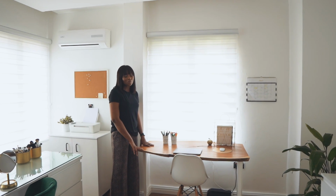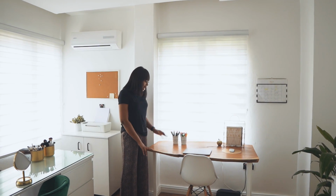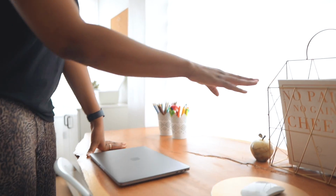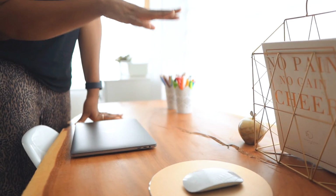And this is my editing table. I used to have an iMac. It was giving me a lot of issues, so I had to let go of it. And I have my pencils and my pens in here. I edit with my MacBook Pro now. I have a little basket thing here. I got this from AliExpress.